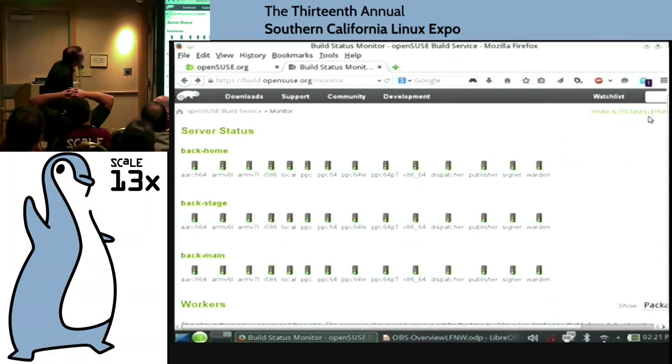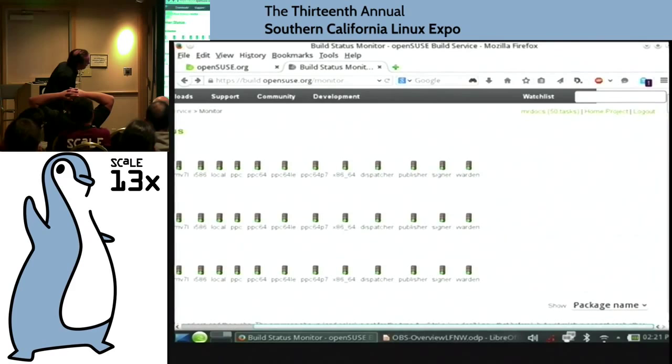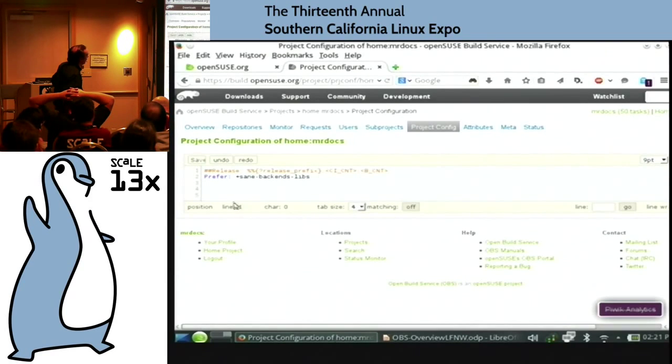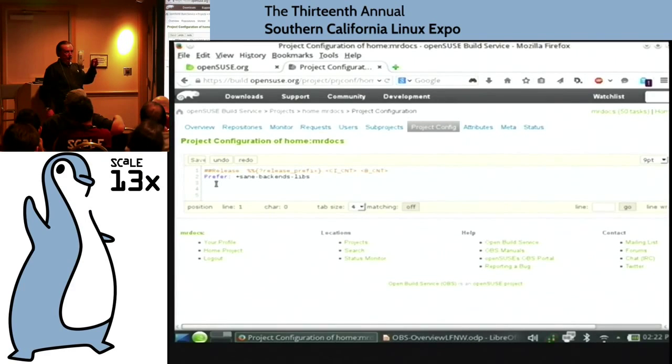But in certain cases, you might have a choice. So what you do is you go into the project file. Let me go to my home project, and we go into the advanced tab, project config. Now you can have a prefer tag, so that if, for example, there's two versions of OpenSSL, you can say prefer OpenSSL greater than or equal to 1, or you can prefer the old version.